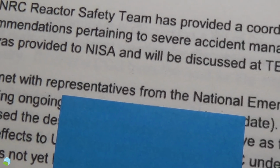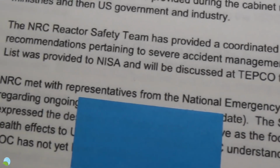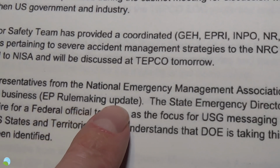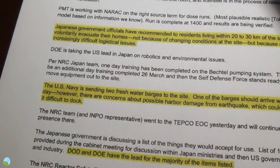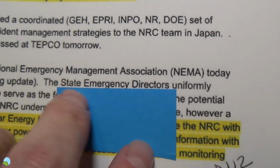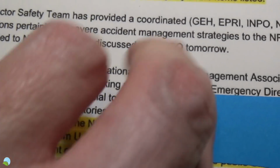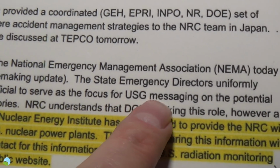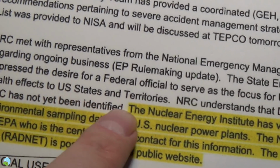NRC met with representatives from the National Emergency Management Association today regarding ongoing business. The state emergency directors uniformly expressed the desire for a federal official to serve as a focus for USG messaging on the potential health effects to the United States and territories.